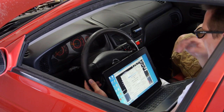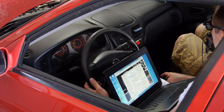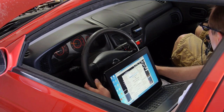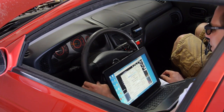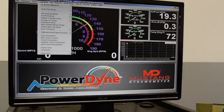To get the results you've witnessed today, we adjusted things like parasitic loss, roller weight, and a bunch of other settings that significantly changed the readings. We were able to take a 160 wheel horsepower car and skew the numbers by 500 wheel horsepower with just a couple of keystrokes. You can clearly make this dyno read whatever you want.